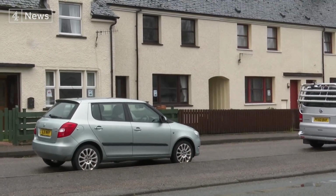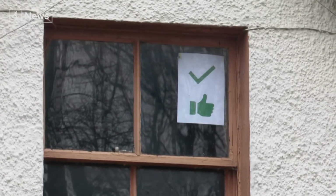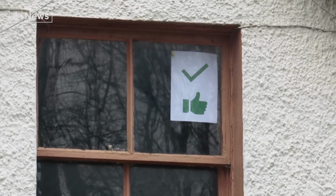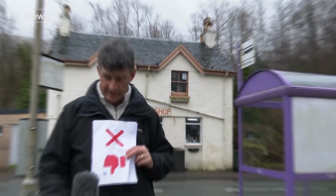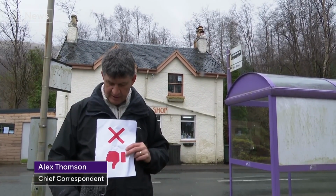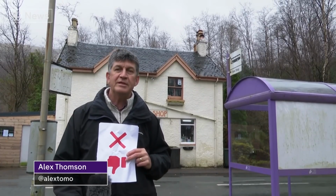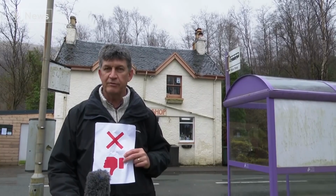Across the road, and the village health alert system is up and running. Signs up all over the village, and this one speaks for itself. If things are okay, you've got the green cross and the green thumbs up. However, if things are not looking so good, somebody's ill, it all changes. Red cross, thumbs down, and on the back of this sign, there's all sorts of immediate medical information, numbers to call, and what to do if you suspect you've got the virus.